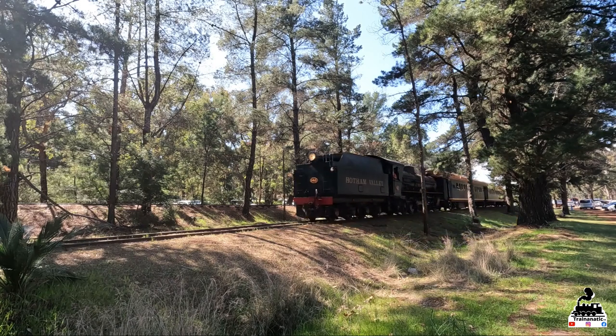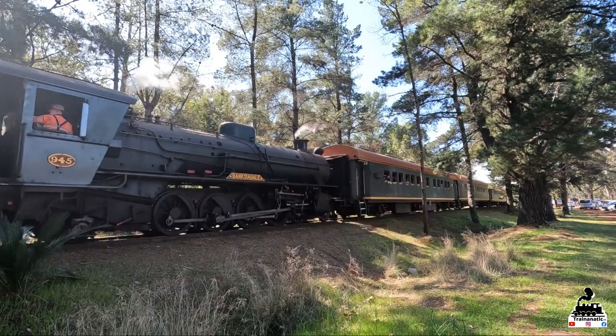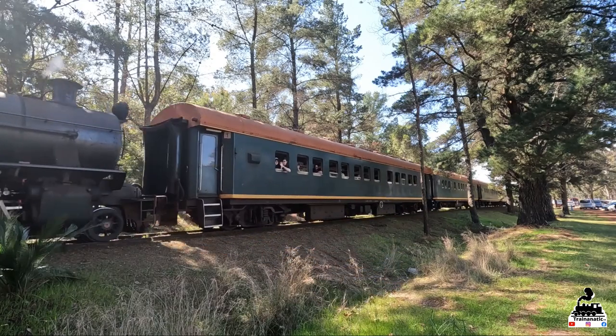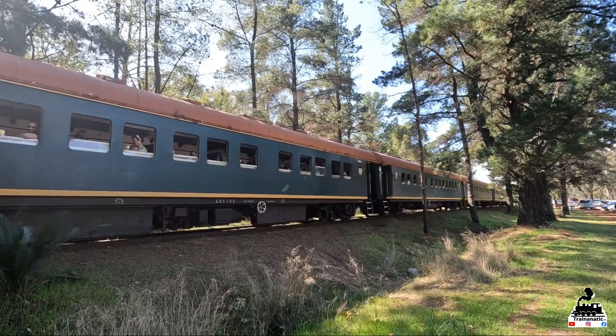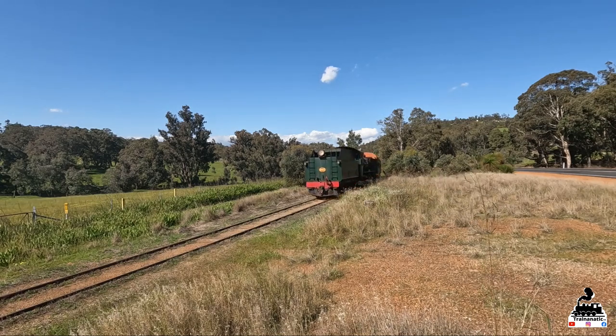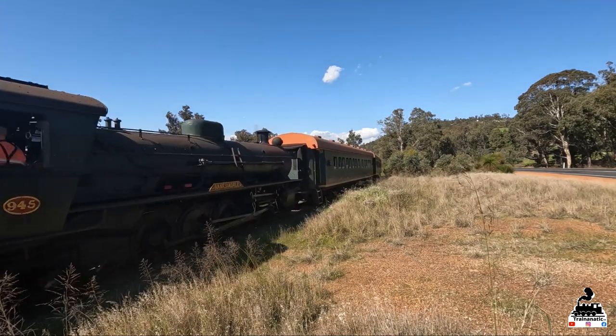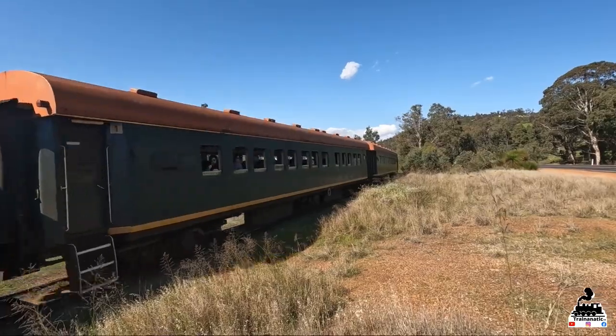Because of their versatile design, it was not long before the W-Class were introduced to the passenger roster. They continued to run as passenger locomotives until the advent of diesel electrics in 1954. Complete dieselization of the WAGR in 1971 brought about the premature retirement of the W-Class after a relatively short working life of about 20 years.